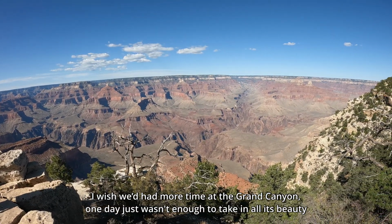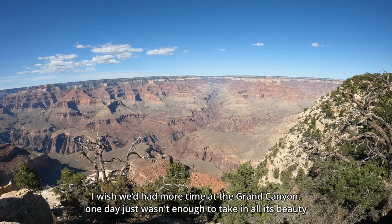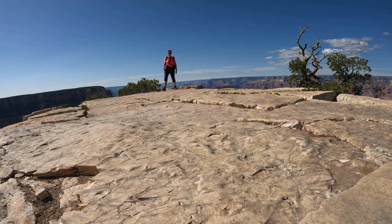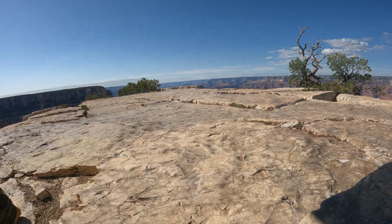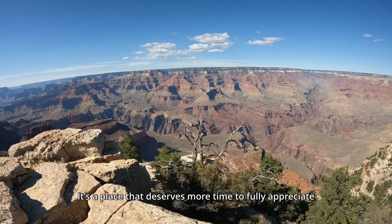I wish we'd had more time at the Grand Canyon. One day just wasn't enough to take in all its beauty. There was so much more to explore. It's a place that deserves more time to fully appreciate.